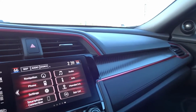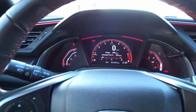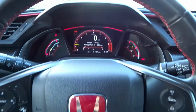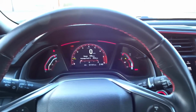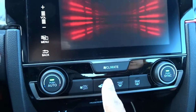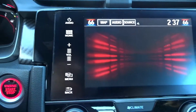The interior is really nice. While there are a lot of hard plastics, Honda does a good job of trying to make it look a lot more upscale. You've got the little imitation carbon fiber hints all around the place, and then red accents. So it's a nice little touch. Again, on the steering wheel, red stitching, all to remind you that you're in a Civic Type R. This is the standard infotainment system you'll find on most other Hondas. It's got your climate control, works with Android Auto and Apple CarPlay. It's pretty much got everything here.